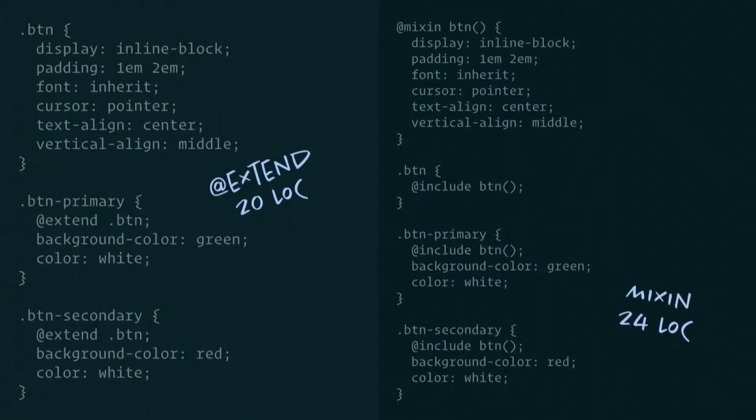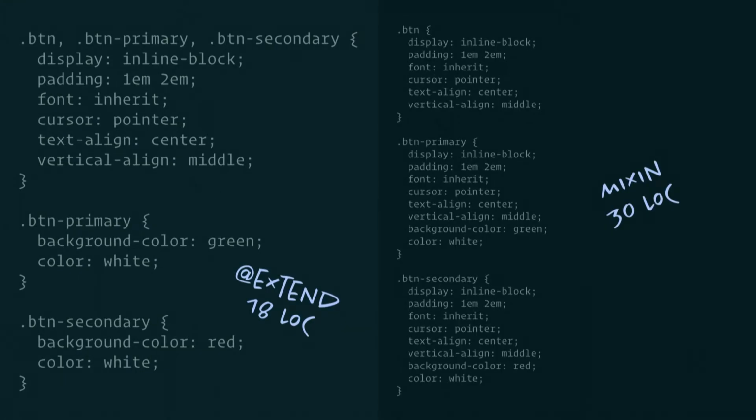Let's find out. So I built a very, very oversimplified test case to demonstrate this. I built the exact same feature, once using extends and once again using mixins. Now in Sass, the extend version was 20 lines of code, mixins was 24 lines of code, but of course we don't care about file size in pre-compiled assets. It doesn't make any difference to us. So once I compiled both of these out, I found that extends went down to just 18 lines of code, whereas mixins shot up to 30 lines of code. Quite a big difference there. Mixins make much larger files because we're just repeating stuff over and over again.